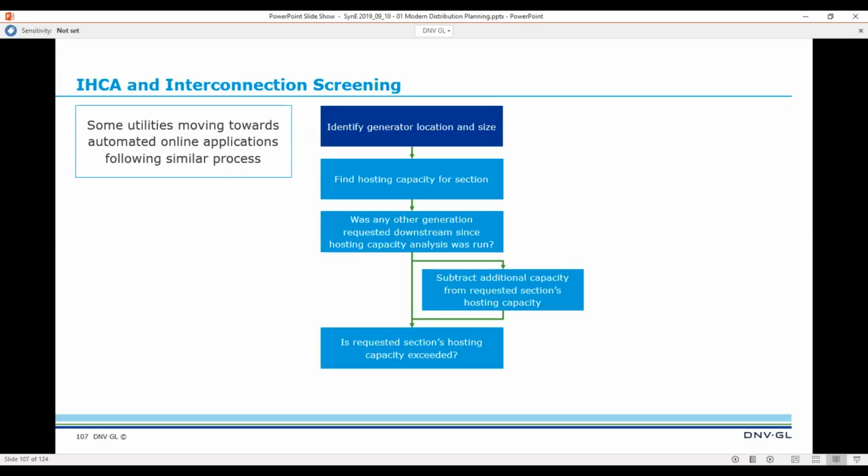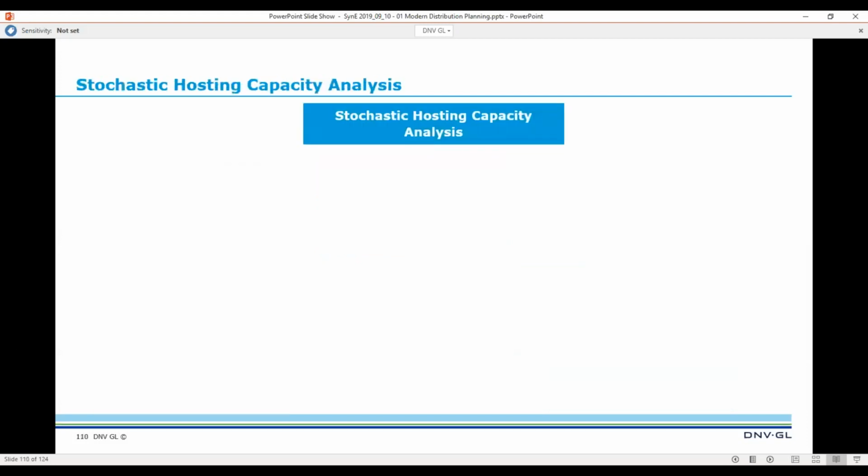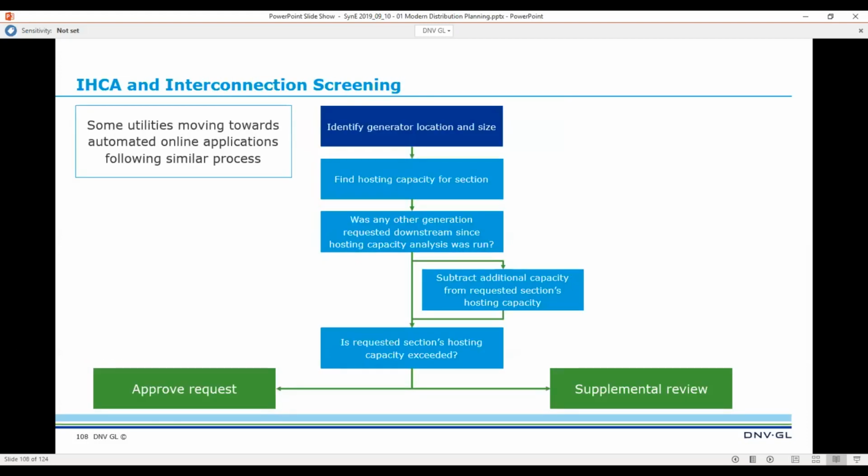So first of all, we need to check the validity of that hosting capacity result that we have. We need to check if any other generation has been installed on the system or added to the queue between when the hosting capacity analysis was done and when this application was made. If there was no extra generation, then that's fine. We can use the hosting capacity analysis result. If there was extra generation, then we have to figure out if that affects the hosting capacity on this section or not. But we can still do that through an automated process. And then the question is, was the section's hosting capacity exceeded or not? So if the hosting capacity for the section is exceeded by this new generator, then we have to go to a supplemental review, start looking at more mitigation that may be involved. But if the generator is below the hosting capacity for that section and we're confident in it, then we could just approve the request.